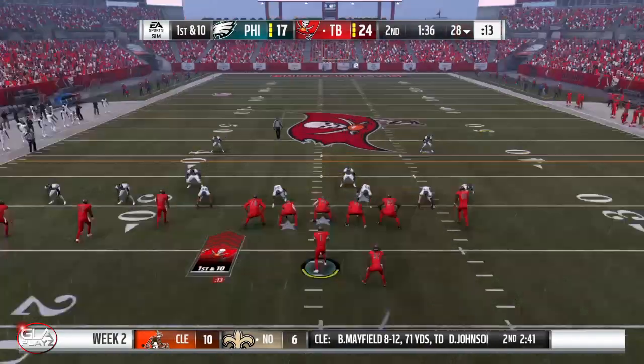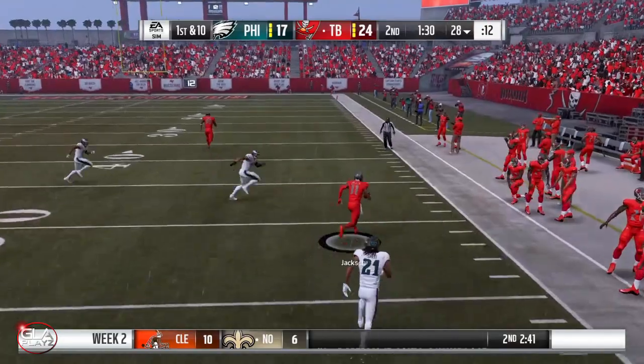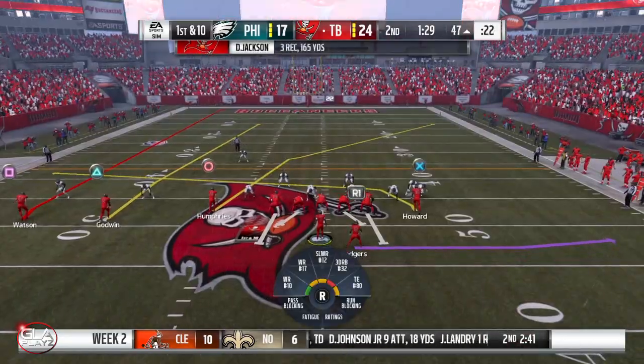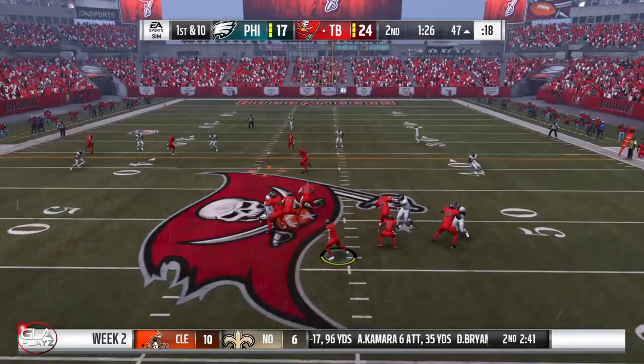First and 10 now at the 28-yard line. Got a man. Jackson again. It's going to get out of bounds. It's going to be a first down. We're leading 24-17 right now. About a minute and a half left in the second quarter.